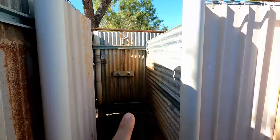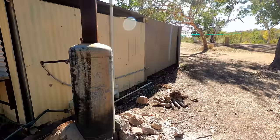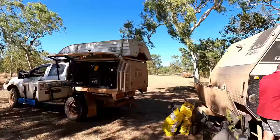This is a shower, flushing toilets, and this is how you have hot showers. You've got to put wood in there, let it heat up, and then you can have a hot shower. How cool is that? Yeah, the old donkey setup. It's a cool experience, eh? Yeah, find a spot, eh? Yep.